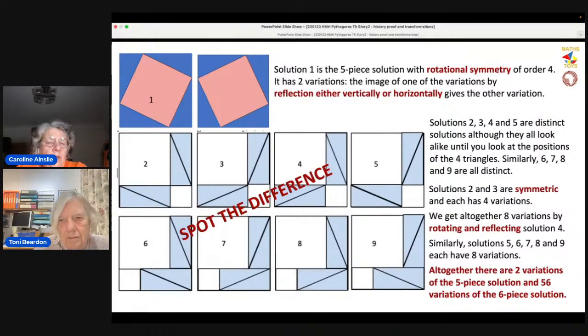Right. So the triangles have got the same four variations, but because the squares are in different positions, it's four different. Yeah. If you look at solutions 2 and 3, they're symmetric. And the others are not symmetric when you consider where the triangles are placed, and so they only have four variations, whereas solutions 4, 5, 6, 7, and 8 have 8 variations each, and that all makes 56 variations in all.